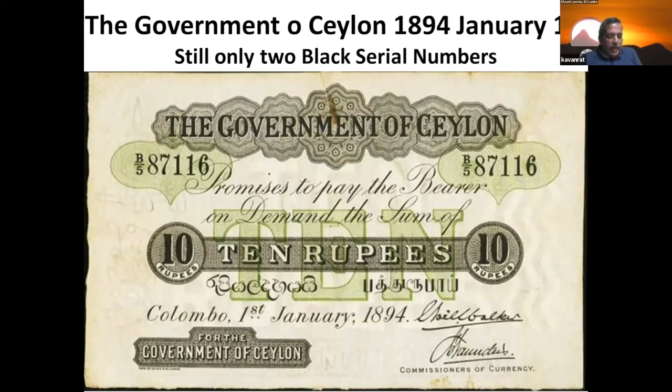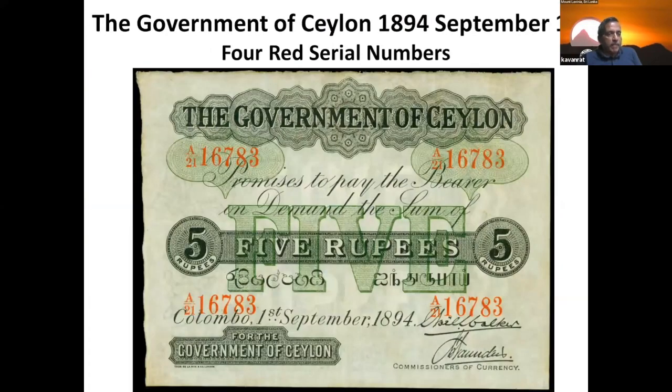And in 1894, September, the same year, they switched to having four serial numbers in red printed on the note. This crossed across all the denominations. The notes before September 1894 had only two serial numbers, and after that, it had four serial numbers in red. So that's a distinct change. I'm not sure whether the same change happened elsewhere in the Commonwealth.